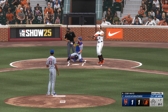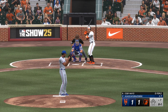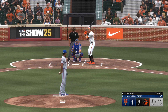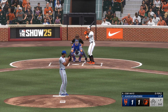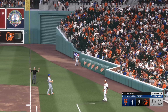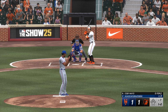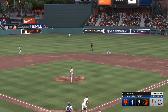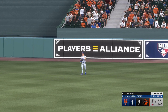And that is out of play. And that's ball 1. 1-1. Hit pretty well in the air out to center. McNeil under it. 1 down.